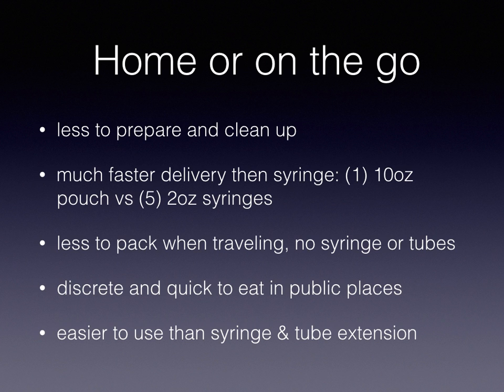So if you're home or on the go, it's much less to prepare, much easier to clean up, especially if you're just using the cap attached to an existing nutrition source, because all you have to do is discard the pouch and just rinse off the cap. There's no cleaning of a syringe or extension tube. If you use the reusable pouch, it's 5 times the size of a syringe, and thus leading to much less packaging, no syringes, no tubes, and it's much more discreet and minimal process when doing it in public. And in my opinion, it's overall easier because you just have to squeeze the bag versus pushing a plunger or waiting for gravity to empty the contents with the other method.